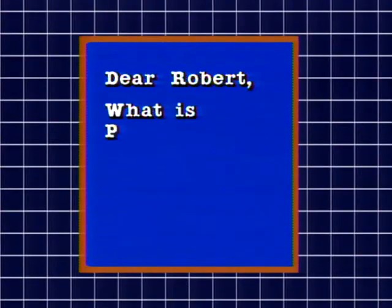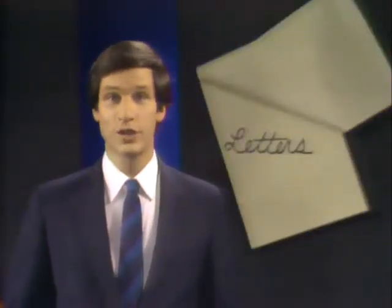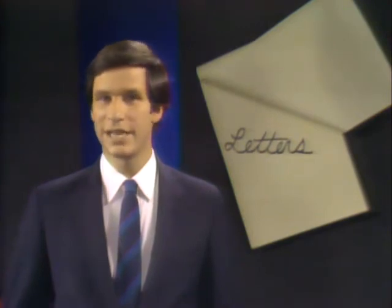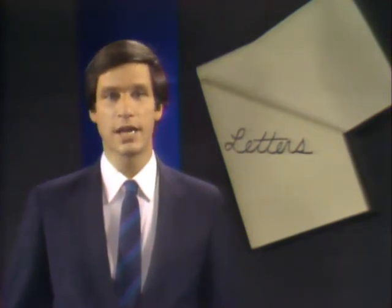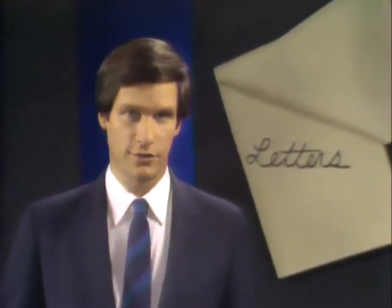Dear Robert, what is par value? Is it something like golf? Signed, Bertie. No, par value has nothing to do with golf. In fact, it doesn't have much to do with anything except technical accounting rules. When stock is first issued, the company is required legally to establish a par value for the stock. It is the face value of the stock. But essentially, it's a meaningless number. It bears no relation to the thing you care about, the market price of the stock, what it sells for. So, frankly, ignore par value. In fact, forget you even asked.